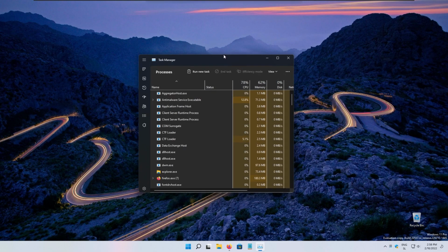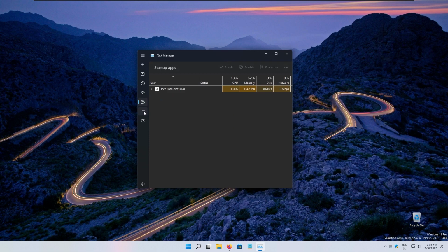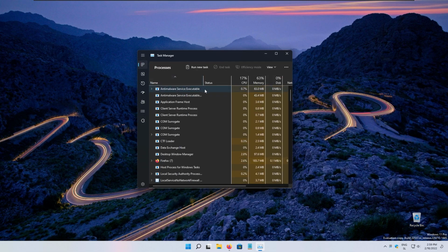So here we have the task manager. Yes, it also supports the dark mode, as you can see right here. And here on the left, we currently have the processes and all these tabs to actually monitor the performance of our device. And they also introduced the efficiency mode.